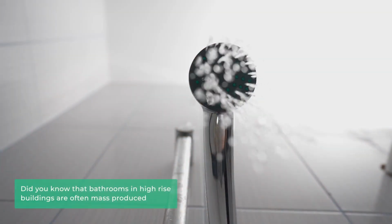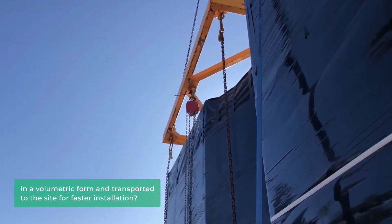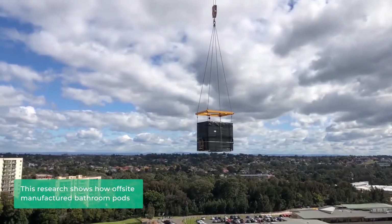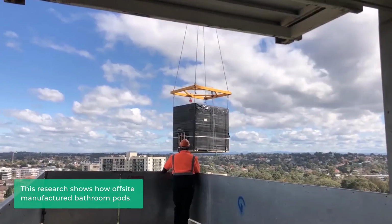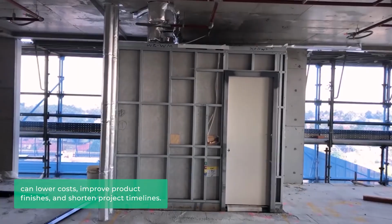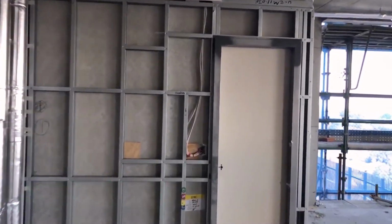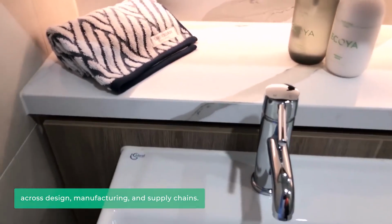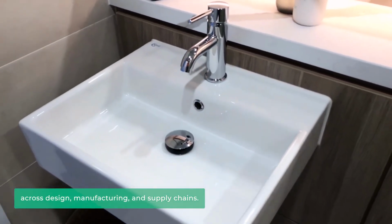Did you know that bathrooms in high-rise buildings are often mass-produced in a volumetric form and transported to the site for faster installation? This research shows how off-site manufactured bathroom pods can lower costs, improve product finishes, and shorten project timelines. Realising these benefits requires collaboration across design, manufacturing, and supply chains.